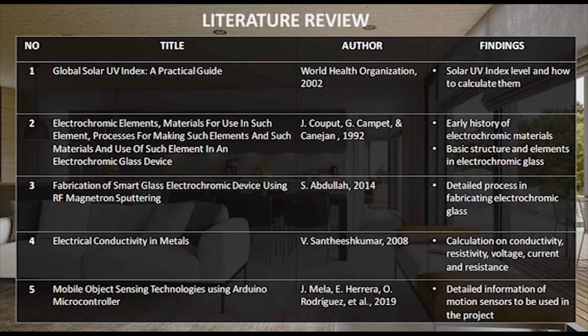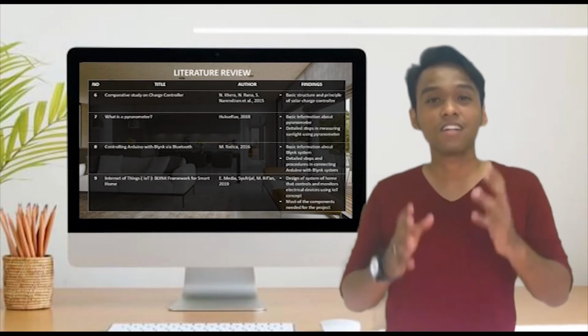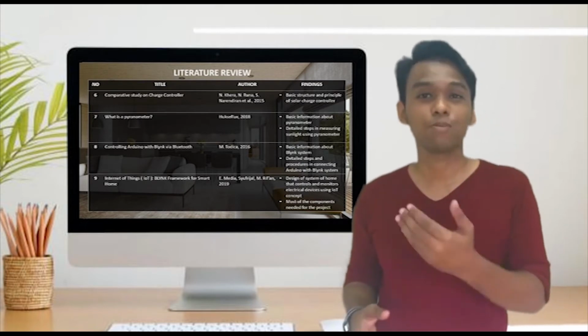the early history of electrochromic materials, basic structure and elements in electrochromic glass, detailed process in fabricating electrochromic glass, calculation on conductivity, resistivity, voltage, current and resistance, and also the detailed information of motion sensors to be used in my project. Those literatures are really important for me to complete my proposal.